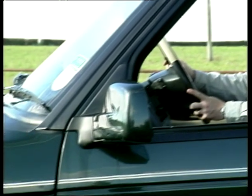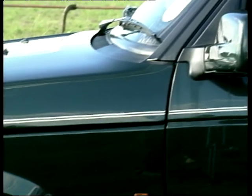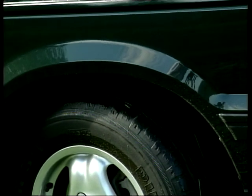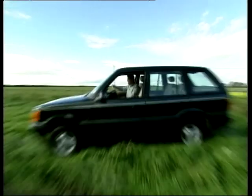Inside this 4-litre Country you get all the trim that you would expect to find in a Range Rover. Leather seats, wood trim. Make sure if you're looking for a Range Rover that you find a car that has all the bits working properly. We're talking about the electric mirrors and the electric windows and the air conditioning blowing nice cold air out. One other fascinating feature on the Range Rover is the air suspension. You can have it set high for off-roading or low, like this, for easy access in and out.